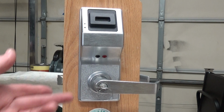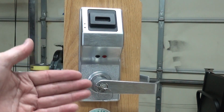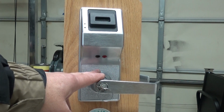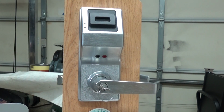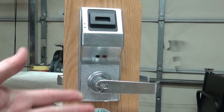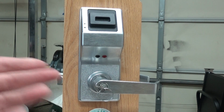These are ports for the USB system that you would put on your laptop, so you could actually upload all the data and download all the data, see who's come and gone. This one logs 2,000 users, so you could have independent users up to 2,000, as well as 40,000 different events. Now, an event is somebody coming up to the door, either putting their tag on there, letting themselves in. It'll show this tag was presented on the door and there was no access granted because it is not enrolled right now. So it'll show access denied.